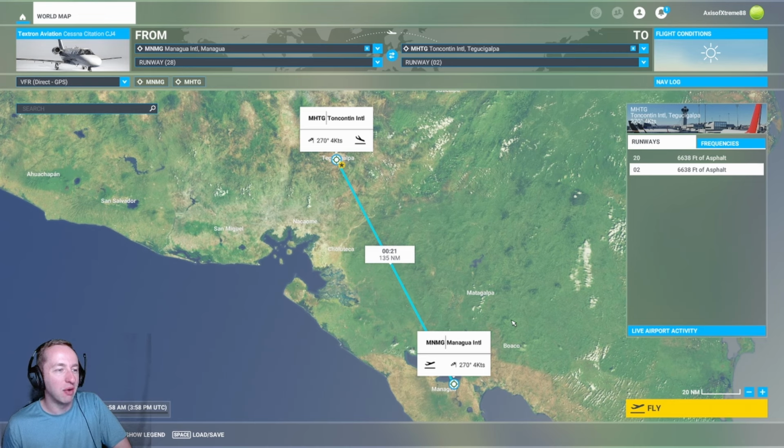But anyway, this is a 21-minute flight. I'm only doing a direct GPS flight to it, because the IFR ones for the low and high altitude sent me north of the airport and made me do a hard turn in, and this one is just directly in, and then it's landing. So we're gonna do that and see how it goes.